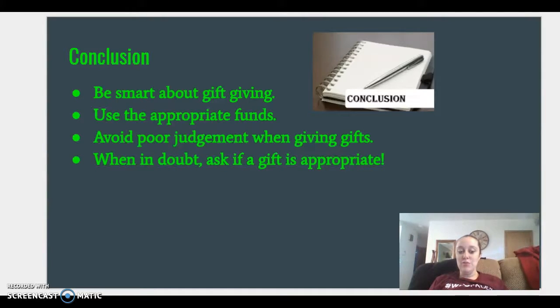Basically, overall, you just have to be smart about gift giving. Again, don't spend a crazy amount of money. We are all on a budget and we need to make sure that we are responsible with our money. And use the appropriate funds. You're not going to use the general fund for something like a baby shower. You're going to use the special funds. Avoid poor judgment when giving gifts. Again, don't give everyone a $100 gift card for a teacher week or anything like that. And when in doubt, you can ask your principal or ask the accounting team if it's appropriate and see what they say because they're going to have a better idea as to what you should do.